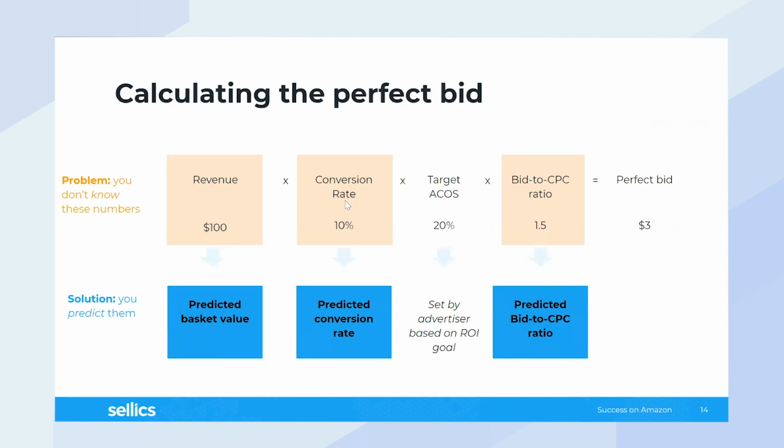So you predict the basket value, this is how much revenue you will expect. You predict the conversion rate and you predict the bid to CPC ratio, right? That is effectively what you're doing when you set a certain bid. You are implicitly predicting those different numbers, right? Okay, well, so then the question is, how do you predict this? So how do you predict basket value? How do you predict conversion rate? And how do you predict bid to CPC ratio?